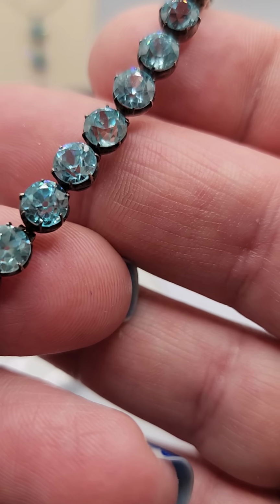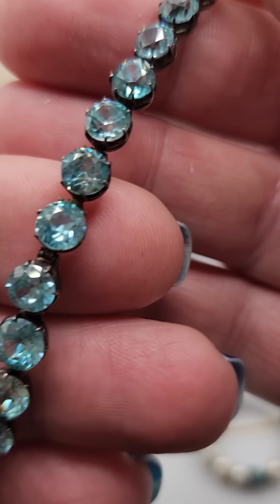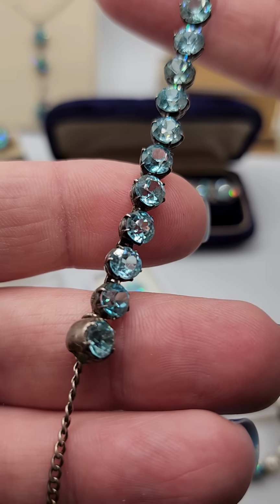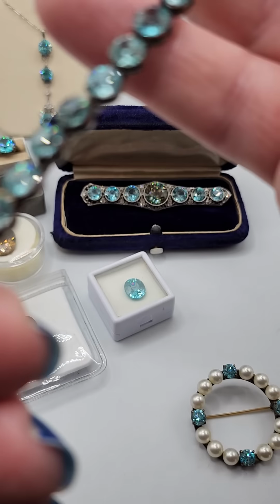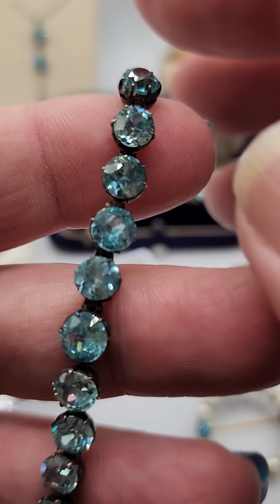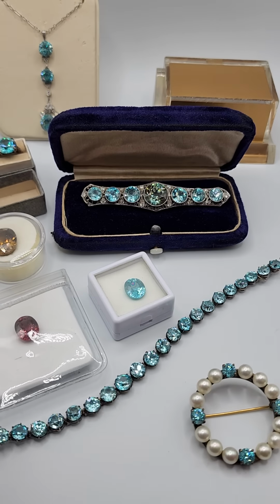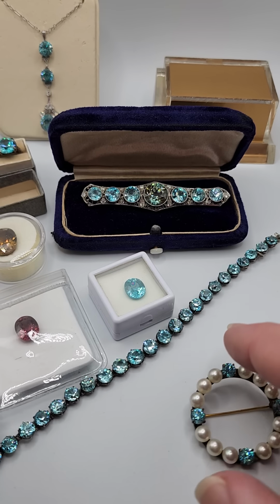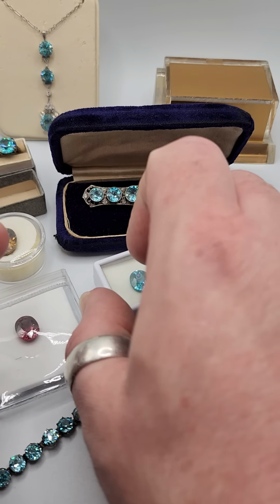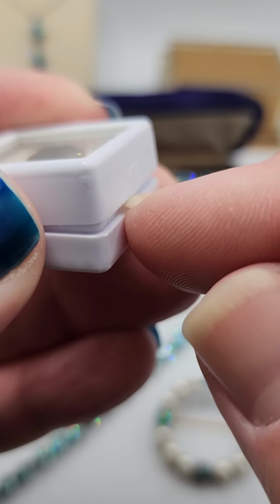Thank you so much for joining me on this very quick video, giving you some visual history of zircon and how it was used in jewelry. The Victorian time period loved using zircon as a gemstone, and that continued through the 1940s. So zircon was widely used in jewelry. Here's another zircon, and this is blue zircon. Let me open this up for you.